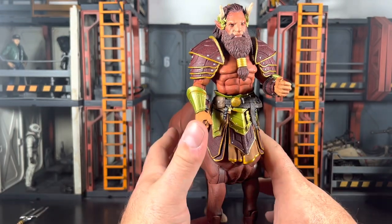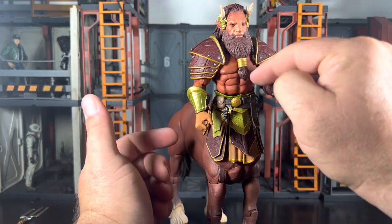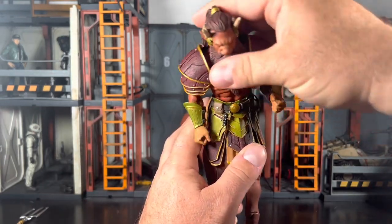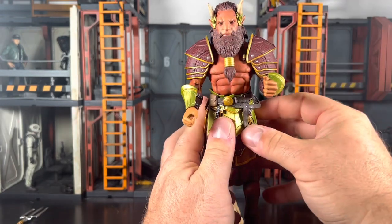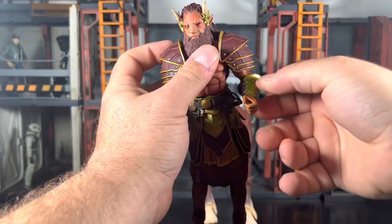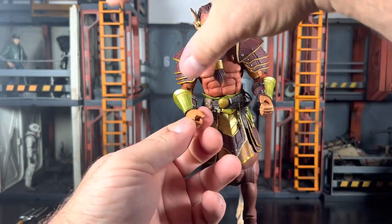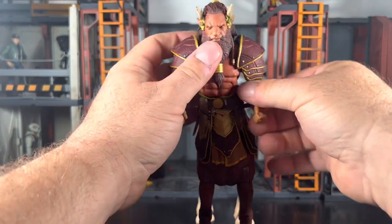Same thing, I don't need an ab crunch if I have a diaphragm joint, which we don't have either for them. We never really have. They just have a ball jointed torso, so you can wiggle him around and twist him if you need to. So that's always been a thing with them. But we also have a swivel for the gauntlet, a swivel for the wrist, and a lateral hinge joint for each wrist, so it can go back and forth like that on both sides.